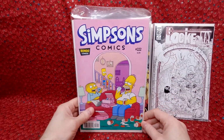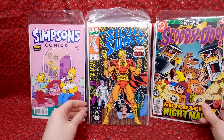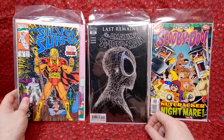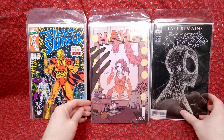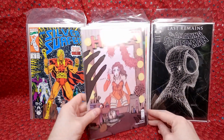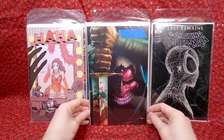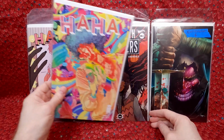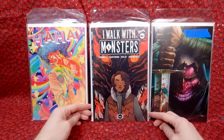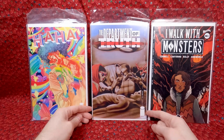Simpsons 222. Always looking for Simpsons comic books. Scooby-Doo number 43. Silver Surfer number 46. Ooh, another copy of this. All right, sweet. He has a few of those. Haha number 2, beautiful cover. Love that one. What is this? Nottingham number 1. That's a cool cover. Really like that one. Oh, Haha number 1. That is cool. I Walk with Monsters number 1. That is cool too. Department of Truth number 10.